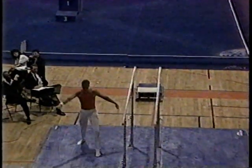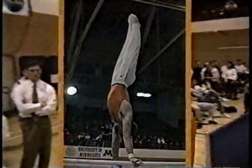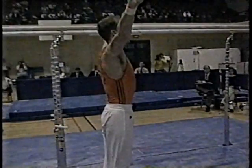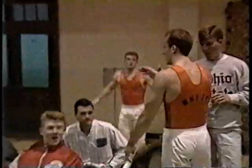And a tuck double dismount with a step. Excellent routine. The first two skills in his set were really difficult and done very well. The hometown crowd behind him here. Here's the dismount. And there's nice tuck position. It was done well enough where I think if he would have just picked up the ground a little sooner, he could have went for the stuck landing.